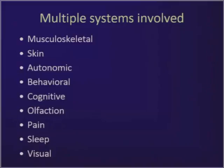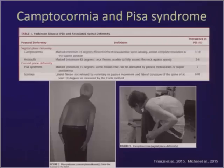So as I mentioned, there are multiple systems that are involved, just to highlight a few of these here. And to say a word or two on each one of these, because it's important to recognize them as being part of Parkinson's and their effect on the patients.